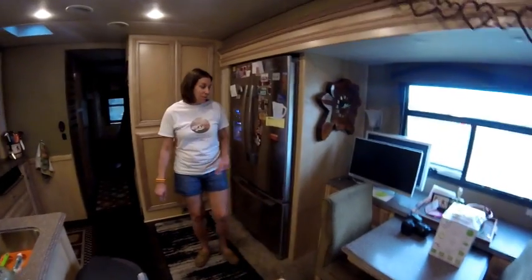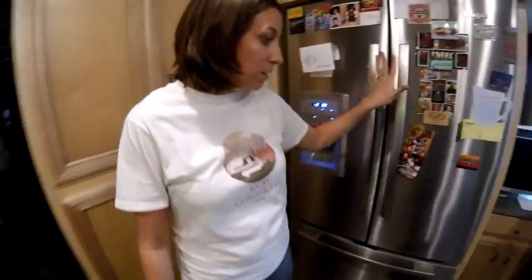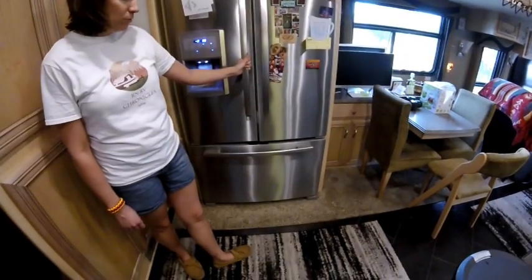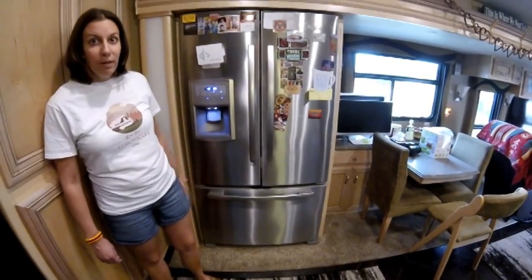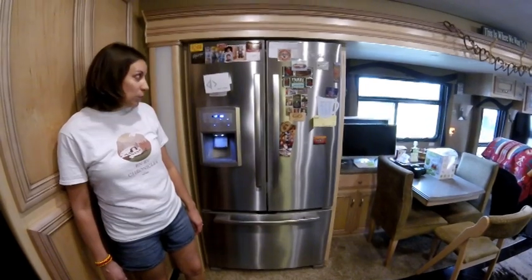So we like that. And then one of the things we love about this coach that was a non-negotiable that we definitely needed to have was a residential fridge. We did not want the Dometic fridge. And so we really like this, and the freezer down below. We have ice and water here, and makes it really, really nice.